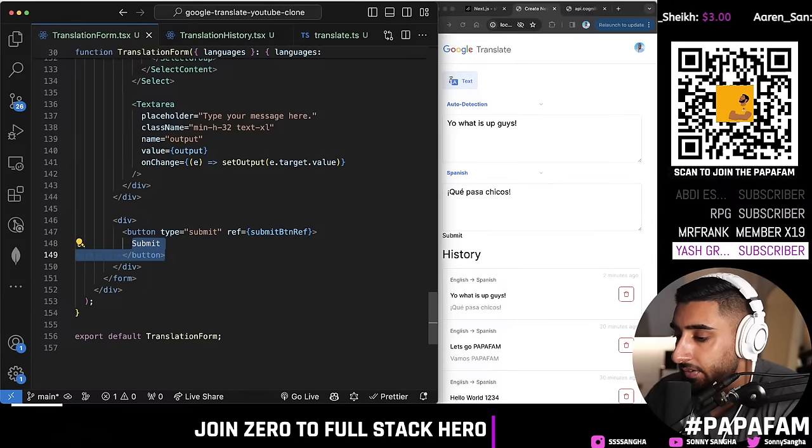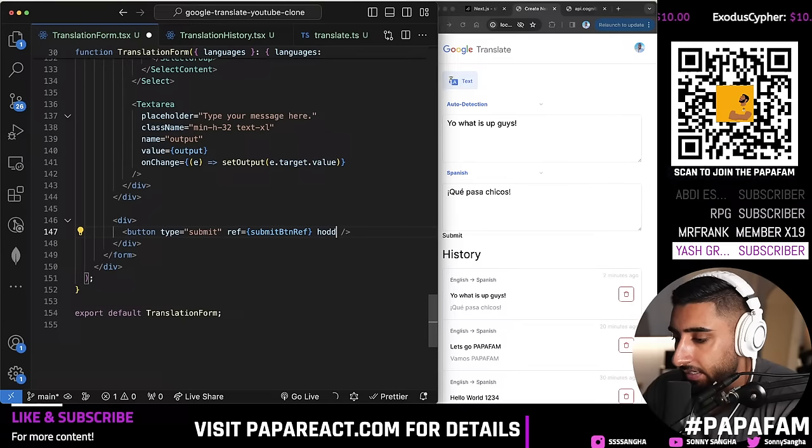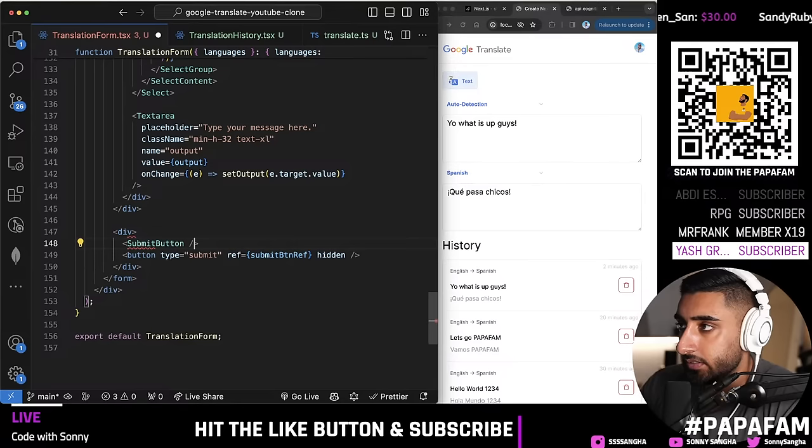But what I can do here is make this a self-enclosed component. And I can actually say it's just hidden. So it's a hidden submit button. It's still technically there for the DOM to go ahead and click it. But instead now I'm going to do a submit button and have this, which is a lot better. And I'm going to say the disabled is going to be if there is no input.